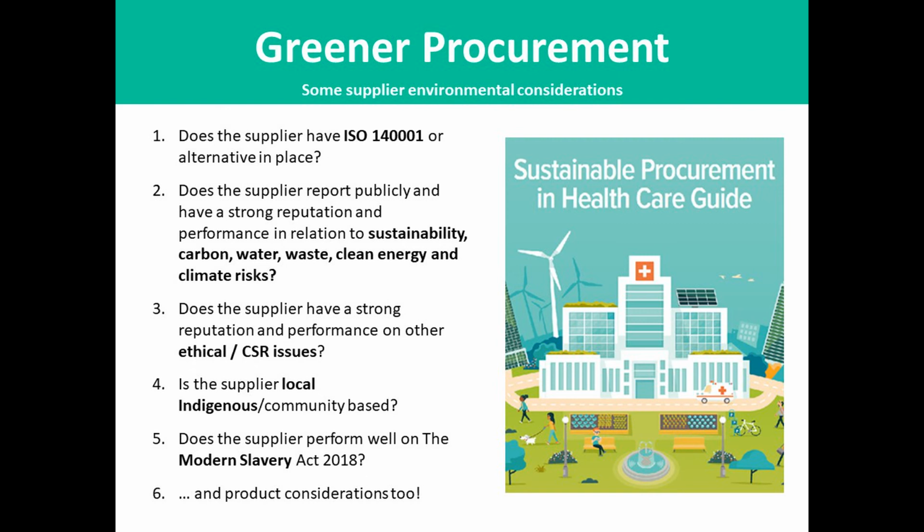So if we're prepared to pay a bit more for products that don't involve child slavery, I think climate change is the next thing that we need to be asking people to ask of their suppliers. Just thought I'd mention that having ISO 14001 in place, which is the environmental management standard, is not actually a guarantee that your supplier is a good guy, but it's an excellent place to start.